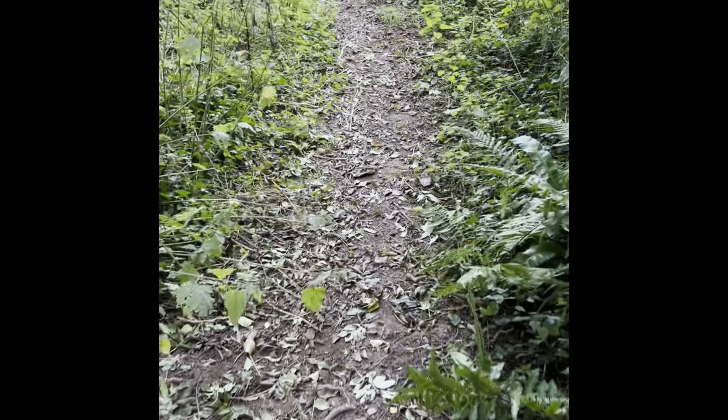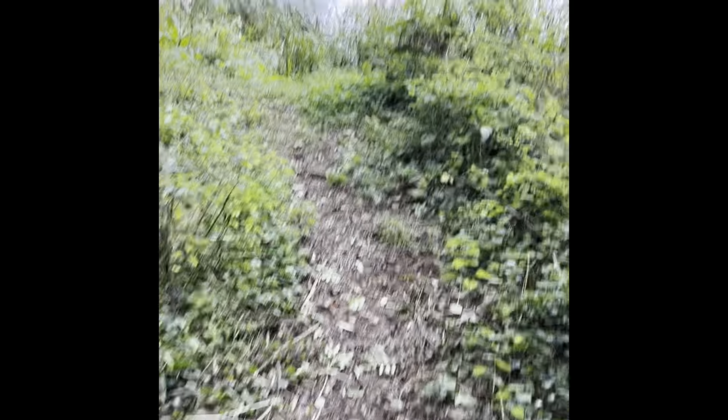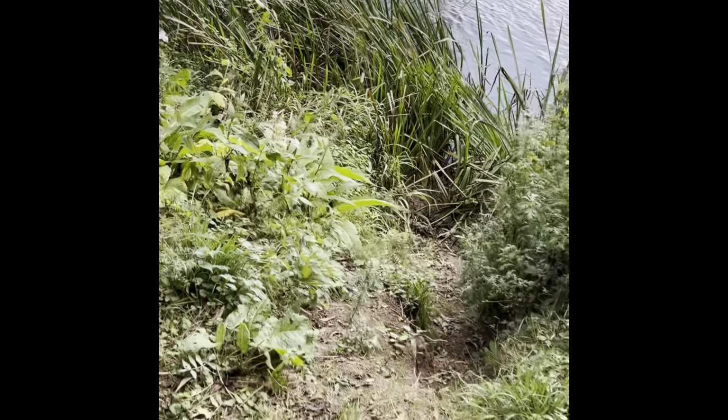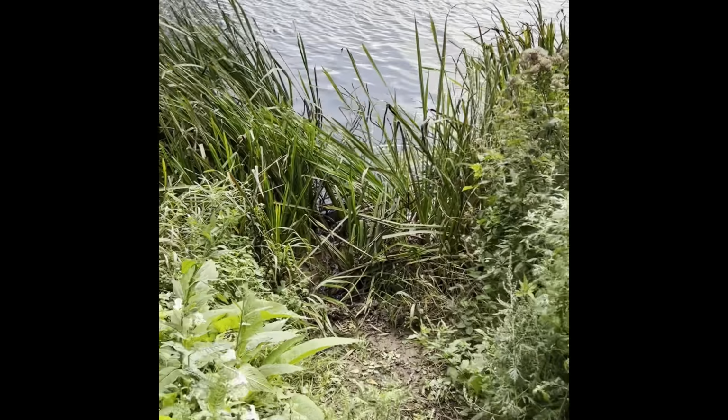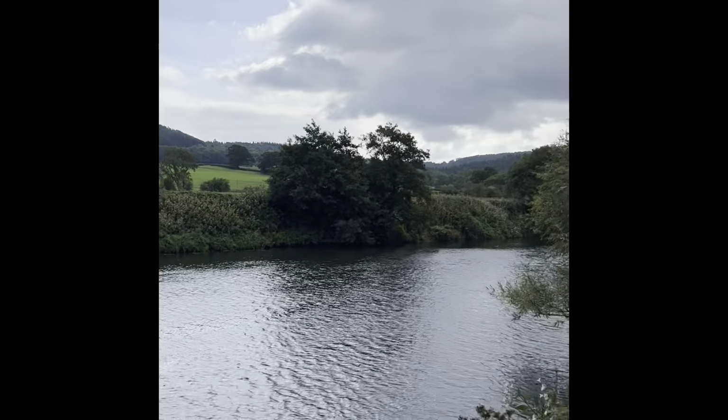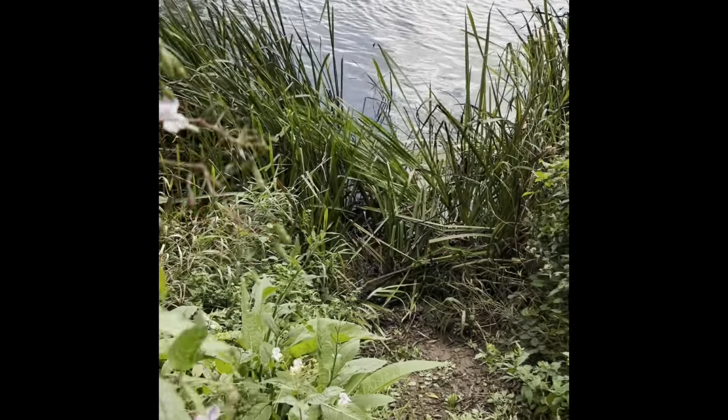Swim number seven. What's wrong with that? Good access up and down. Doesn't get much easier. Swim number seven.